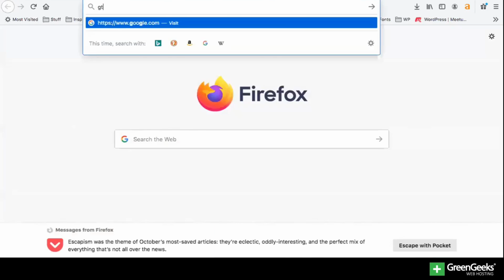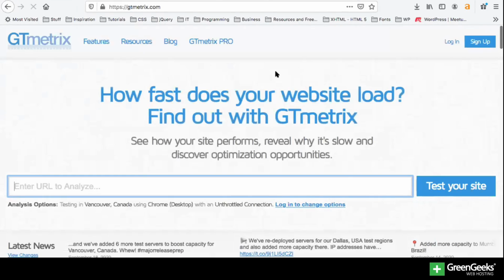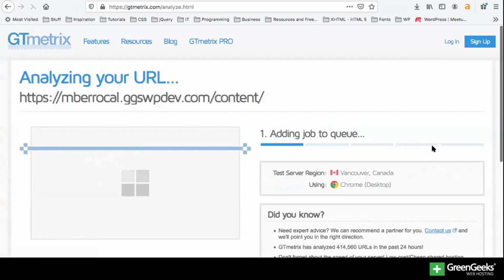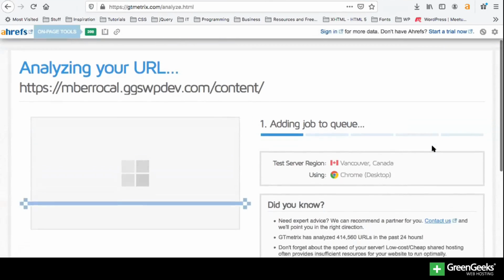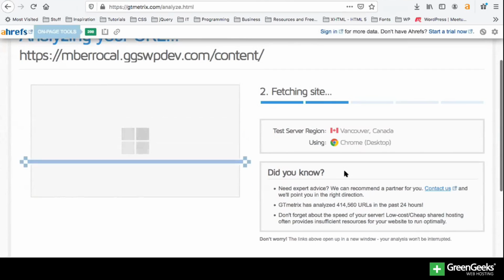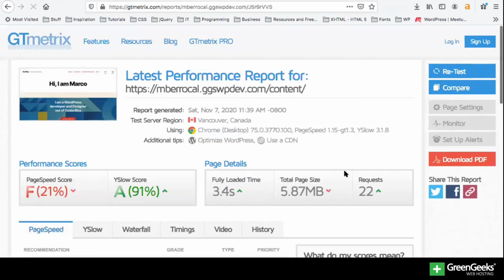Now we're going to go to GTmetrix, and we go over here, which is basically the same thing. It's just a different tool that you can analyze. The reason I use different tools is because it's going to give me a different perspective, different numbers. There's tons of tools out there. I'm going to give you a few by the end of this webinar, and you will have a better feel for some of the tools that you have.